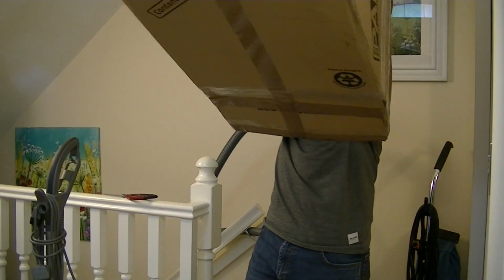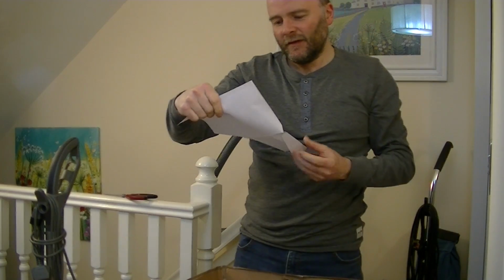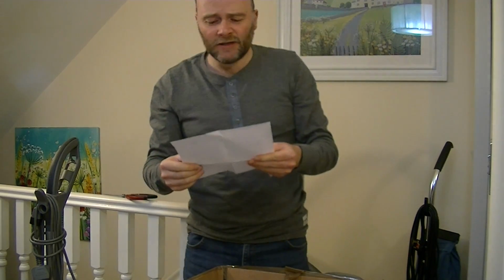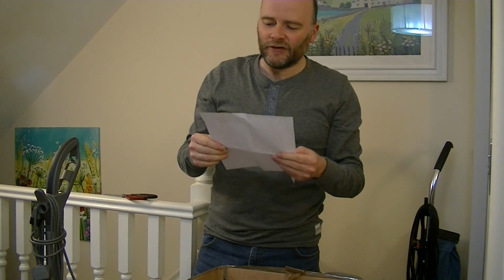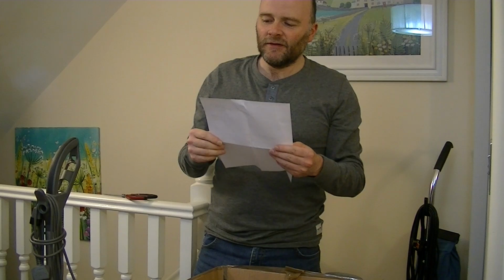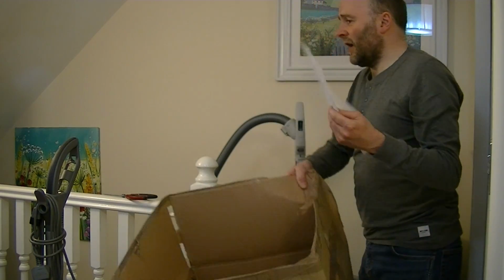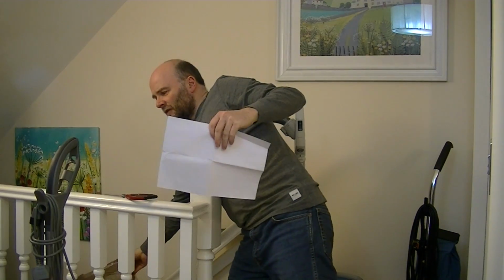Oh, there's a little note in the bottom. Let's see. What's it say? Just my invoice, I expect. It's Electrolux, the Professional bagged upright vacuum cleaner. Now it cost me £58.99 delivered. Came from London Salvage Services Limited. So probably a company that doesn't know anything about vacuum cleaners, although they did know that it was missing the filter.